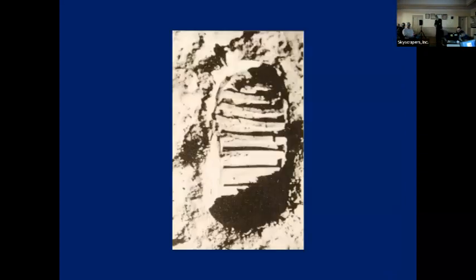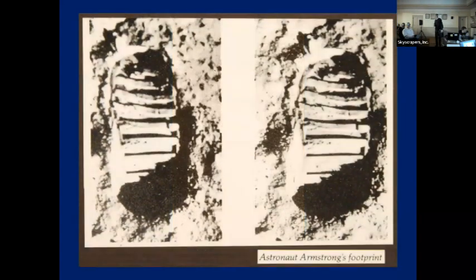So there's the infamous footprint photo. We're all familiar with it. It's actually part of a stereo pair. One footprint photo was actually two. And this is Neil Armstrong's footprint.